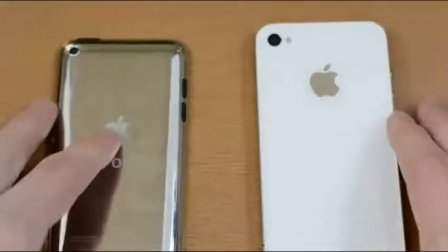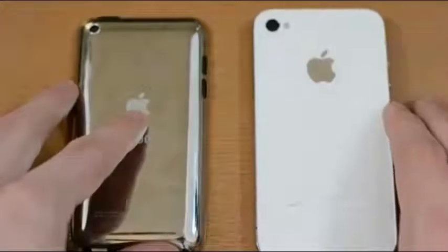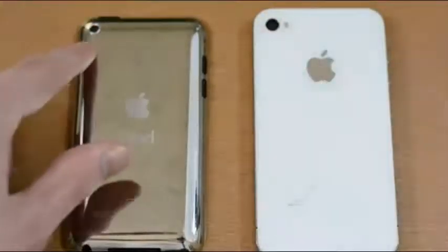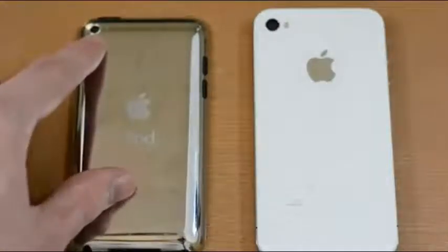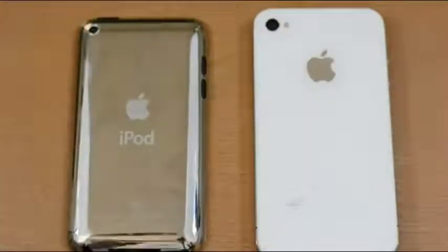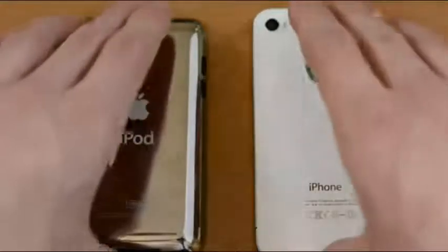And if we flip them over onto the back, you guys can see here the camera on the iPhone 4S far surpasses the iPod Touch. This is an 8 megapixel shooter that shoots 1080p video as opposed to a 0.7 megapixel camera which only shoots about 720p video. So as far as the camera goes, by far the iPhone 4S just absolutely trounces it. However, there's more to it than just a camera or size.